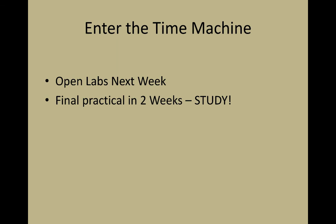Next week, you can pick up your notebooks from your lab TA, and all week long we will be having open labs. You can come into any TA's open labs and stay for as long as you would like. The practical will be the following week, and your lab TA will give you more instructions in lab. Start studying now, as this practical exam is very challenging.